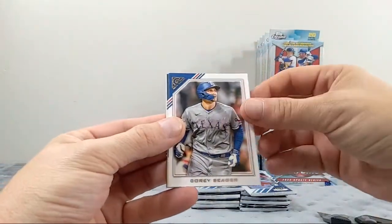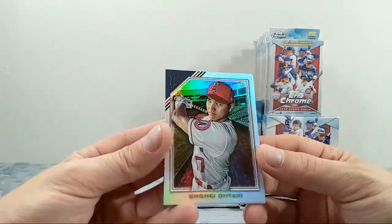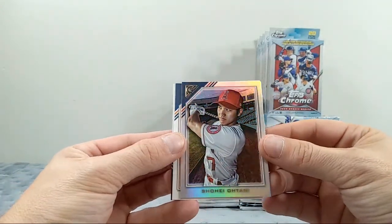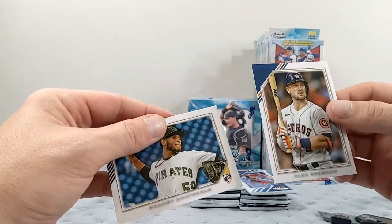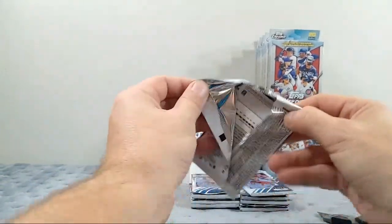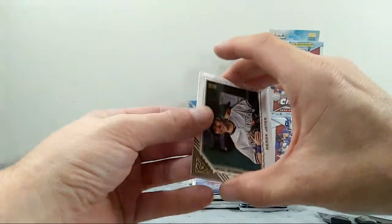Matt Brash, rookie. Corey Seager, very nice. For them Angels, how about a nice foil? Shohei Ohtani. There you go, Angels. Nice foil hit there on the Ohtani. Bregman and Rodney Contreras. It's weird that there's like zero foil on the end two cards.